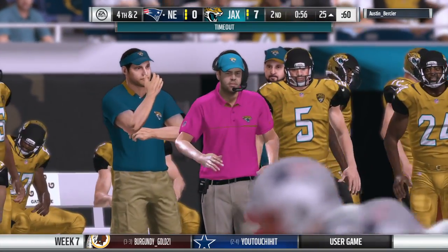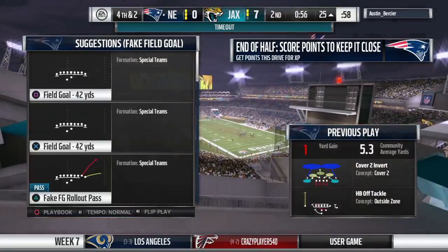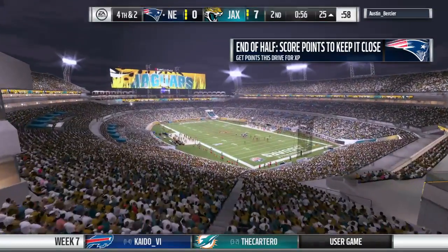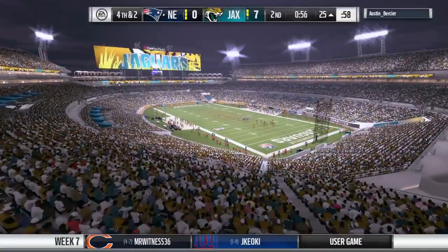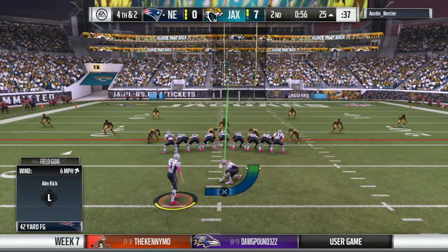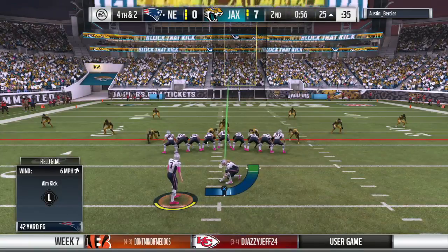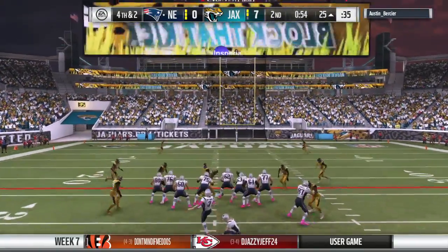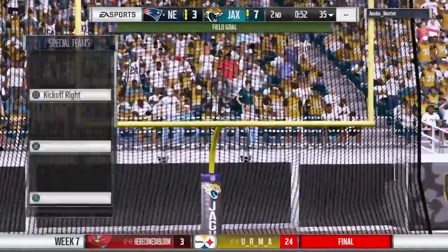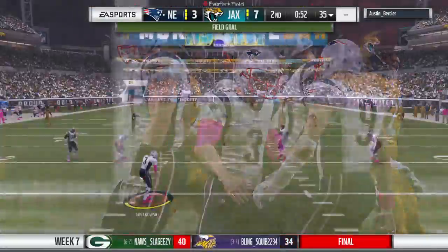And now the Jags defense deciding to call a timeout. It's just their first, so they'll have 2 remaining here before we get to halftime. Gostkowski now for the Pats field goal try. From the left hash, it's a 42-yard attempt. And the 12-year veteran knocks it right through. And they are on the board, but still trailing.